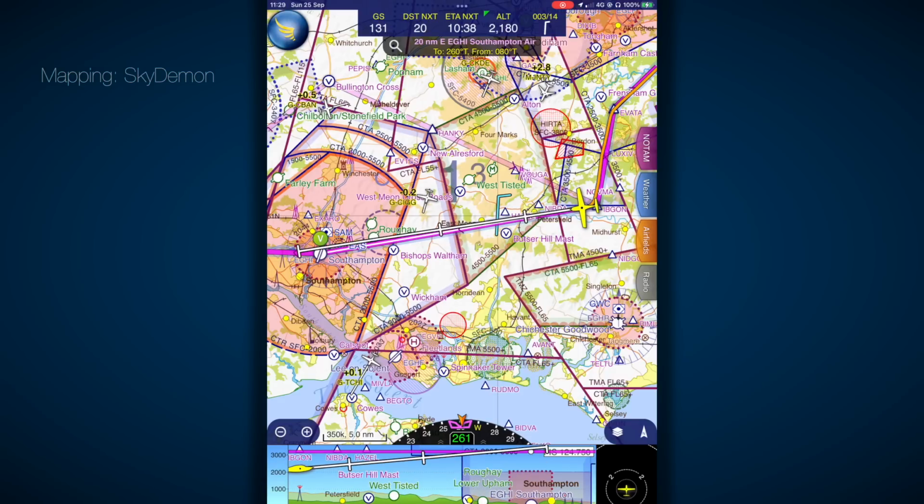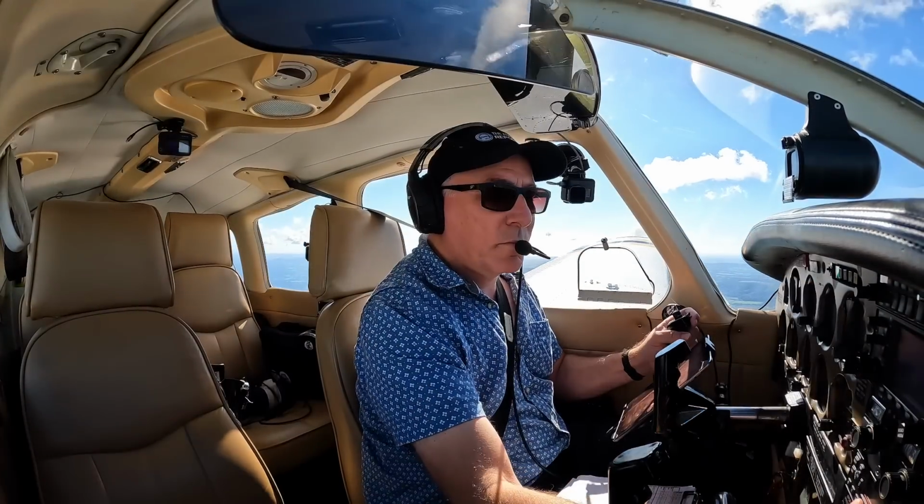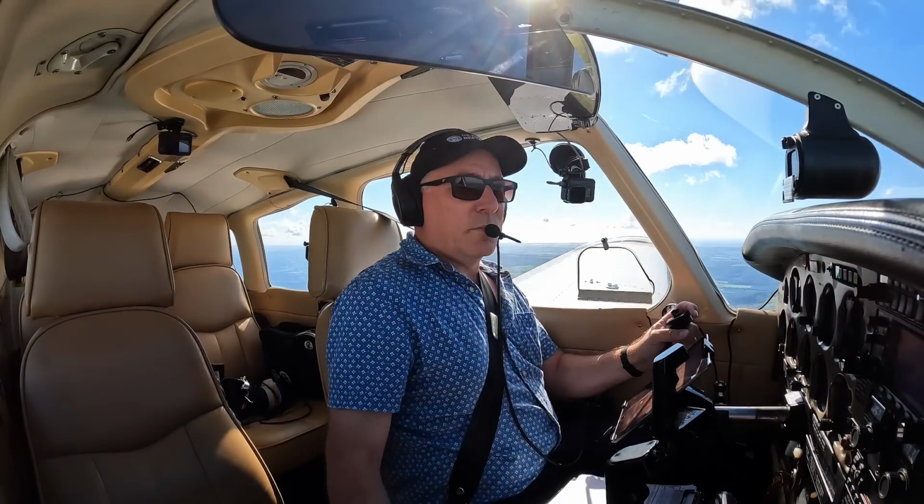Solent Radar, Golf Bravo Mike India Victor, request zone transit. Golf Bravo Mike India Victor, Solent Radar, squawk 3661, Solent QNH 1020, pass message.